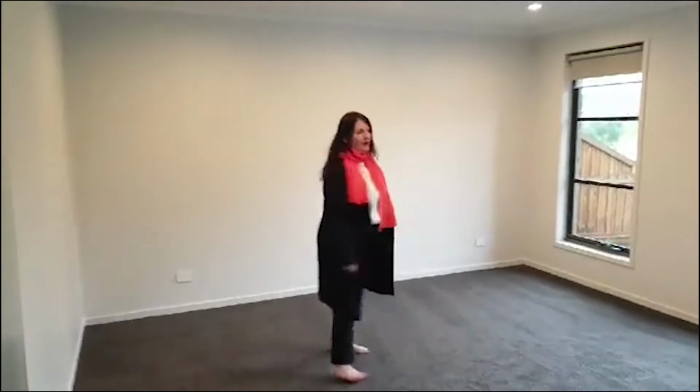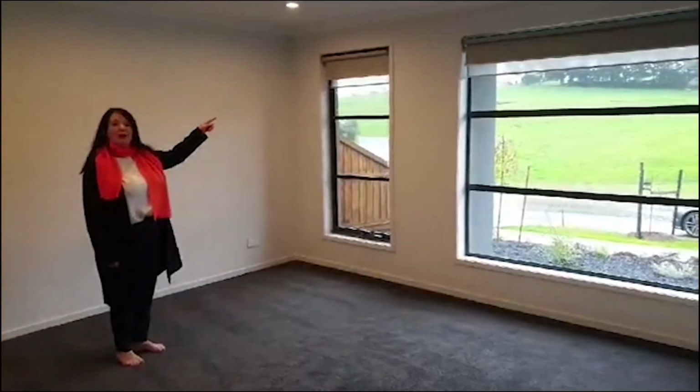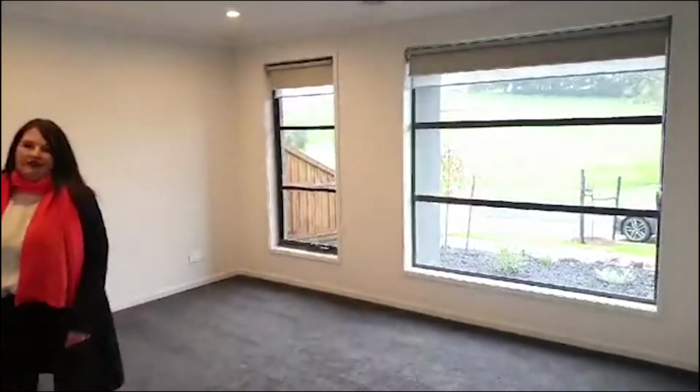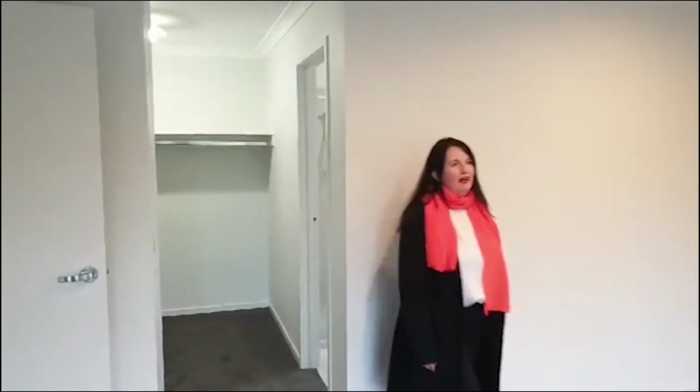Beautiful big size master bedroom. Lovely feature windows here. You've got the privacy blinds as well as your blockouts, which is great. And then coming around here, you've got a really good size walk-in robe. This is a really generous sized room. You can see the power points down there, so that's where your bed would traditionally go. It's lovely and bright, this room, and it's got a beautiful outlook.